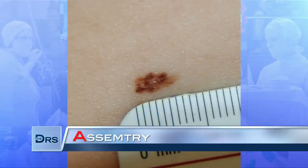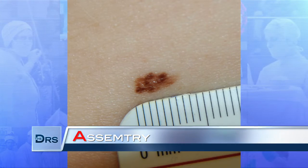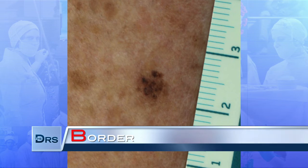On the other hand, melanoma, which many people have heard of, is very rare, but is also the most lethal and most dangerous type of skin cancer. And when we talk about melanoma, we use something called the ABCDs to help remember what to look for. And that stands for asymmetry, meaning if you were to fold it in half, it wouldn't look the same on either side. The B stands for border, so a blurry or irregular border.